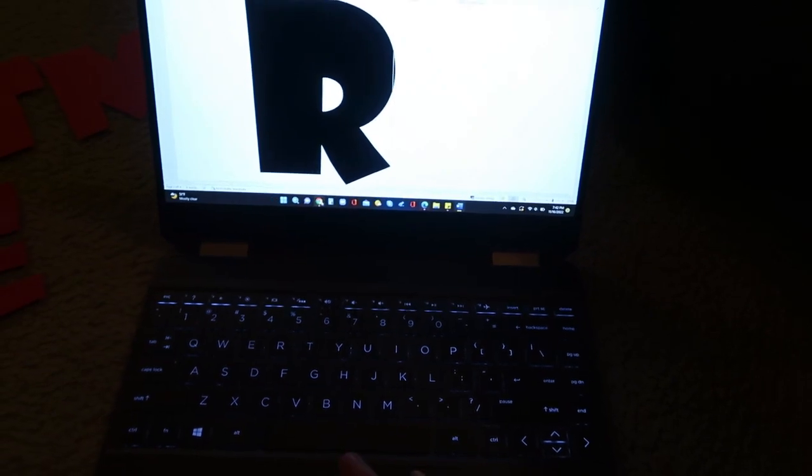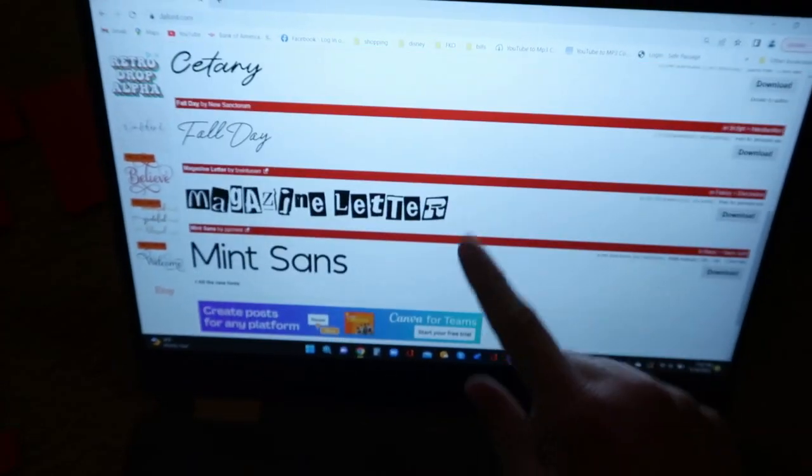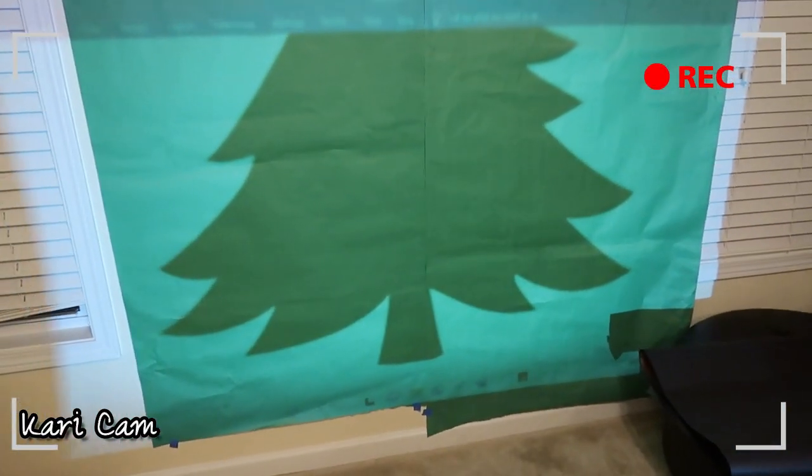Let me show you. So this is a website where we will download different fonts for free, and it'll go right into Word, and we can pick whatever we want, and there's hundreds to choose from. So that's what I am doing right now, and Kari's in the living room tracing things with that projector. Alright, just working on my next image.